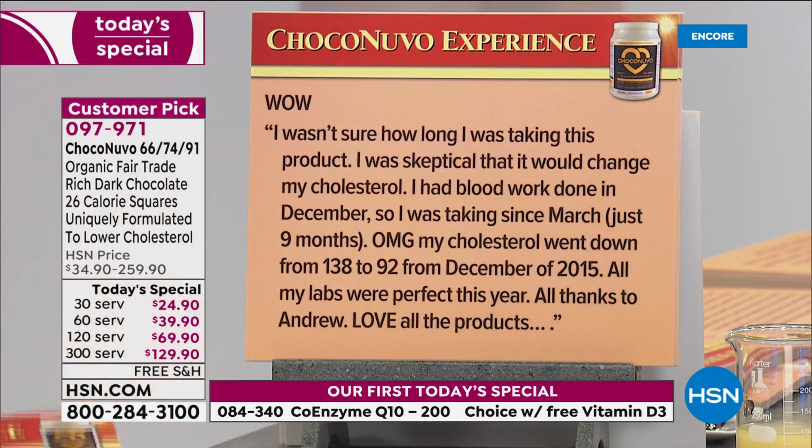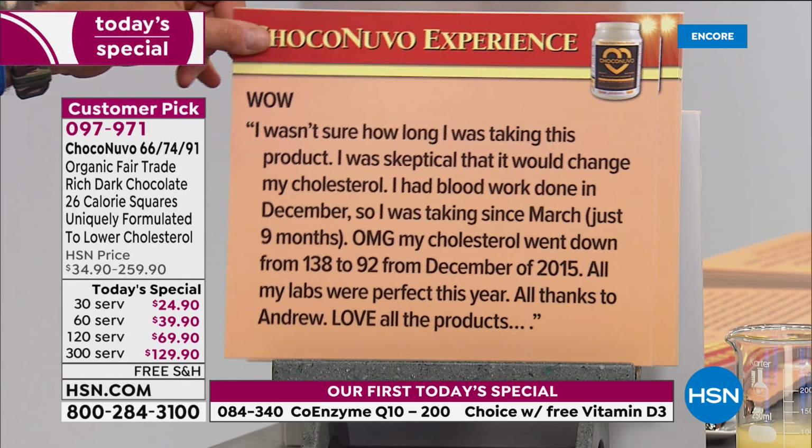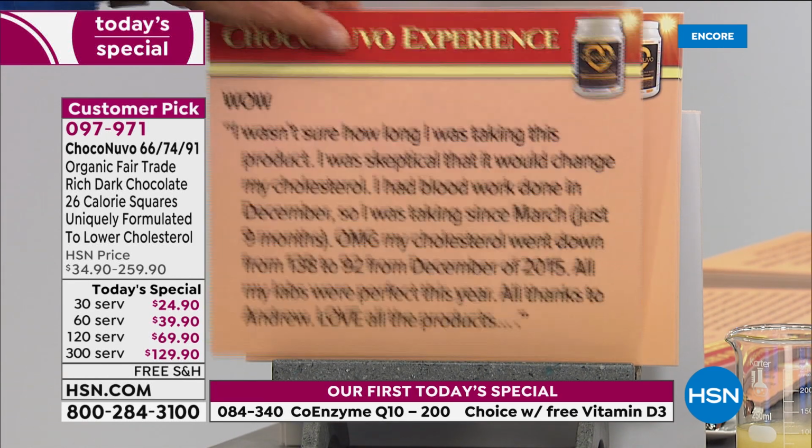Thank you. I wasn't sure how long I was taking this product. I was skeptical that it would change my cholesterol. I had blood work done in December, so I was taking it since March, just 9 months. Oh my goodness, my cholesterol went down from 138 to 92, probably the LDL, from December of 2015. All my labs were perfect this year, all thanks to Andrew. Wow, love all the products.